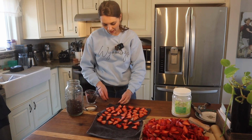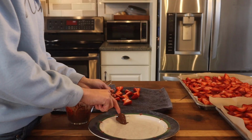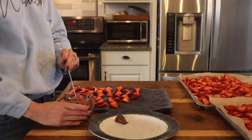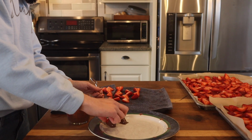I'm going to microwave this chocolate, get it nice and melted. That's the easiest way I find. Just stir it every 30 seconds or so. So I am just going to dip these strawberry halves in chocolate. And then these are going to live in the freezer.